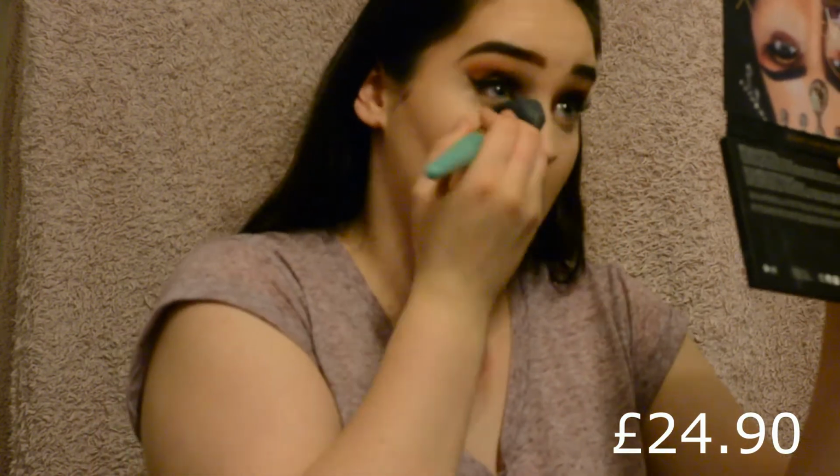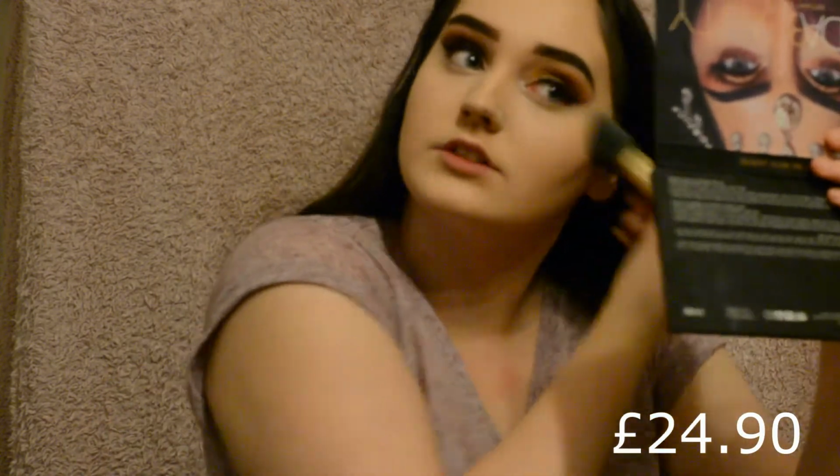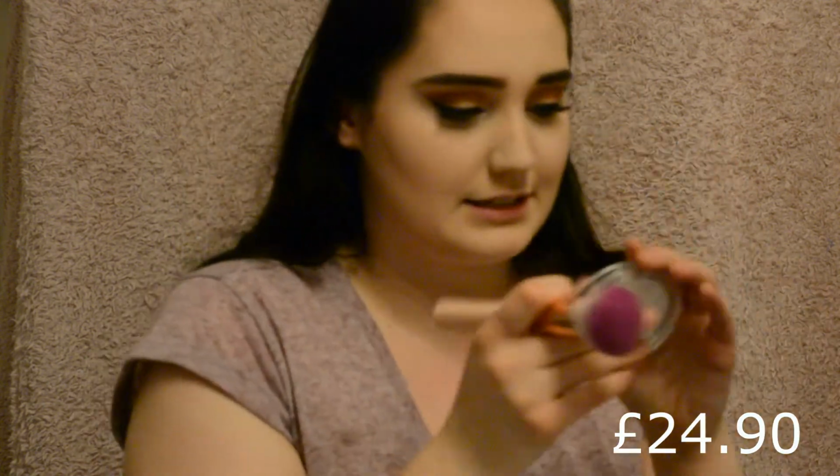Okay, so now I've done that, I'm going back in with the powder. Honestly, I really like this powder, it brightens really nicely. Okay, so as far as the powder goes, I really like that powder, honestly. For £2.50, I'd definitely recommend that. I usually really don't like pressed powders, but that works really nicely, so I recommend that.